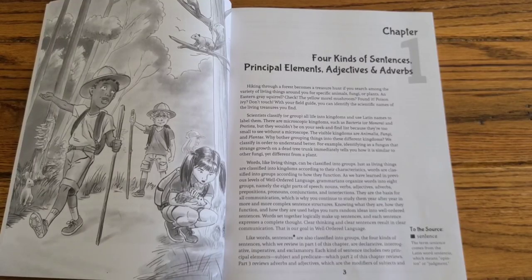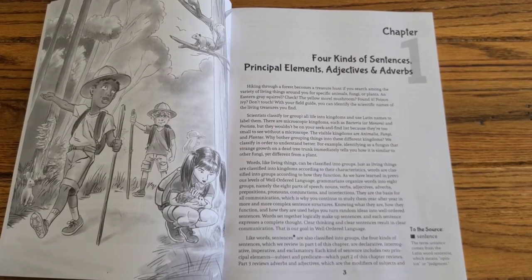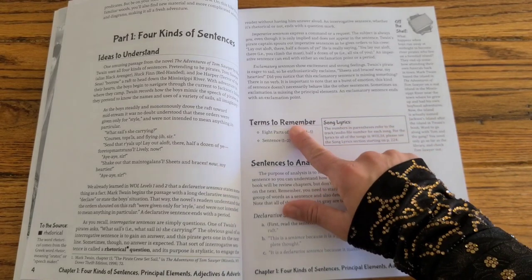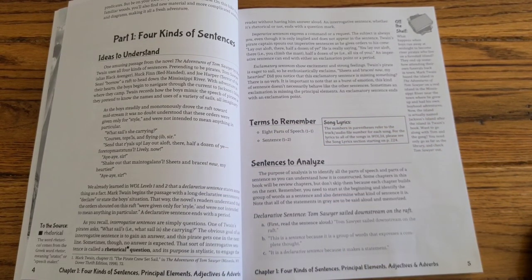So as you can see, the opening paragraphs introduce the chapter's main focus, using as an example an excerpt from poetry or fiction. And the terms to remember introduces new terms and reviews previously encountered terms.